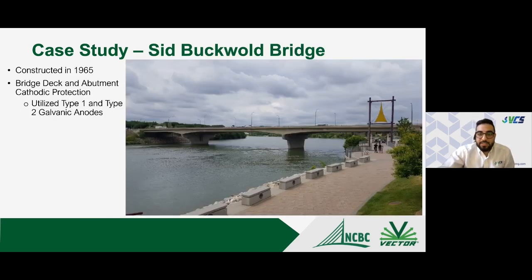The Sidbok Wold Bridge is another example. It's a bridge located in Saskatchewan, Canada. It was originally constructed in 1965, and the owner was seeing some deterioration in the bridge deck as well as the abutments. And so we went out there and conducted a GPR survey, corrosion potential survey, and electrical continuity survey, to have a good understanding of exactly what the root cause of the problem is, but also to be able to target specific locations based on the data that we're seeing.